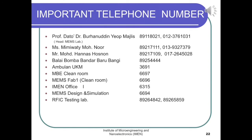So, important telephone numbers. All users, operators, and students must know the telephone number of the very important person or office to contact, for example, ambulance or fire brigade, and also the manager of the lab. For this case, you can see the name is listed, but for the new one, maybe we can replace it with a new contact number.